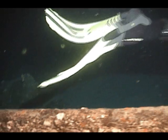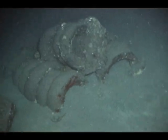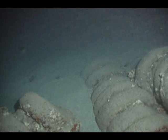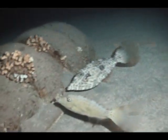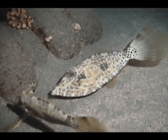And as we're swimming along, we just go over the side of the boat here, down into the tires. I remember we told you about these tires, how they put those down there for a reef. And you see, it does work. There are fish hanging around the reef.